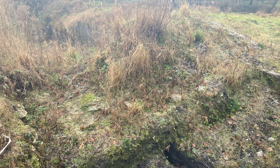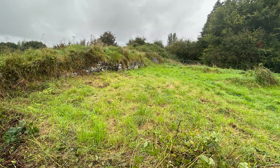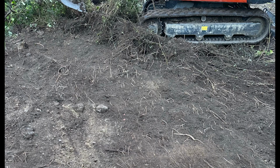Then, on the upper part of the site, the overgrowth was once again to be cleared, but now with a map to guide, the team set out to see what they could find.